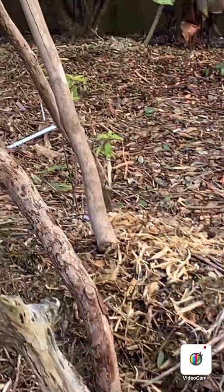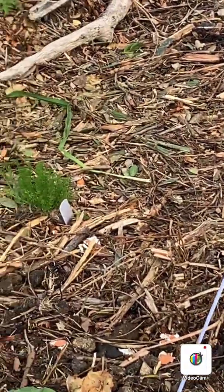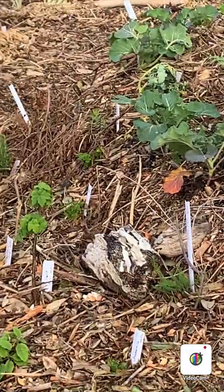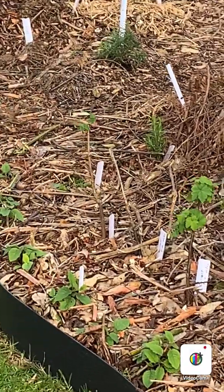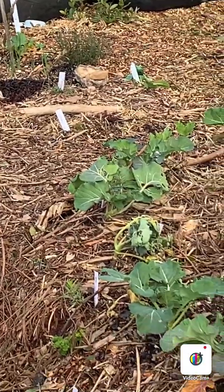Yes, so that's the update at the moment at Greenhills Paradise. So I would imagine in another few weeks this garden is going to look different again. So it's pretty exciting times. Okay, that's all for now. Bye.